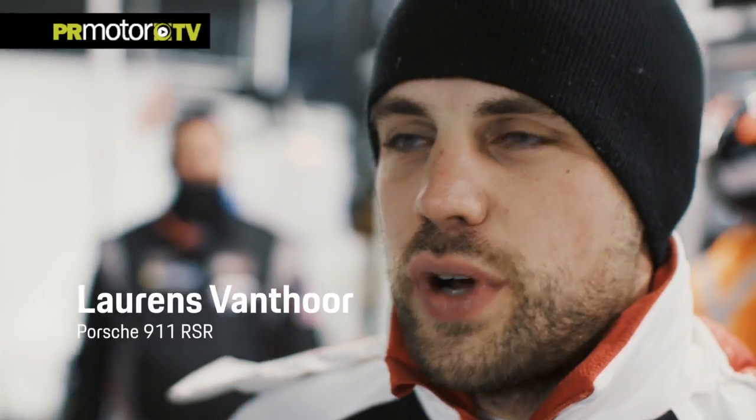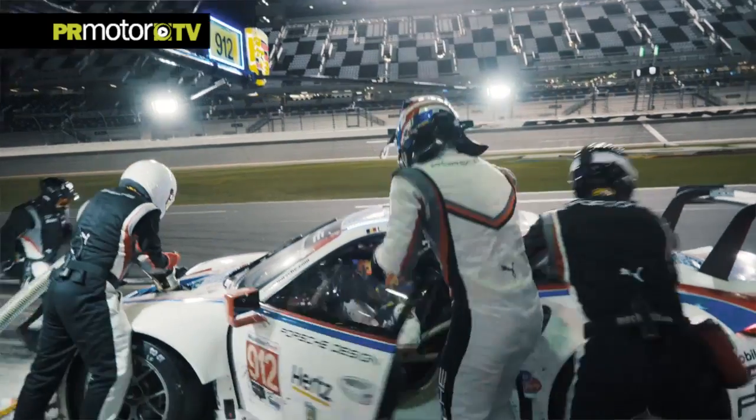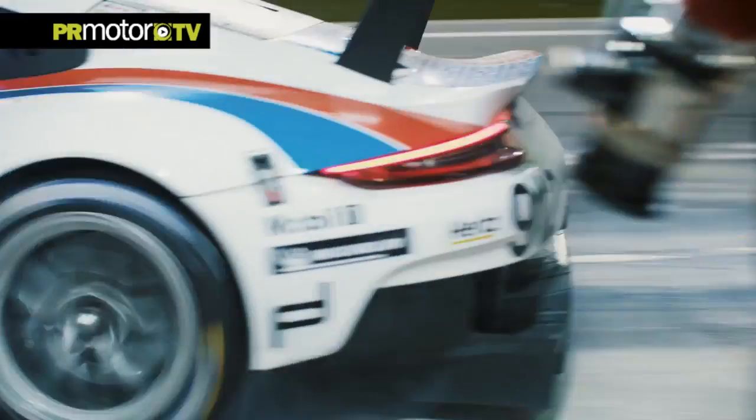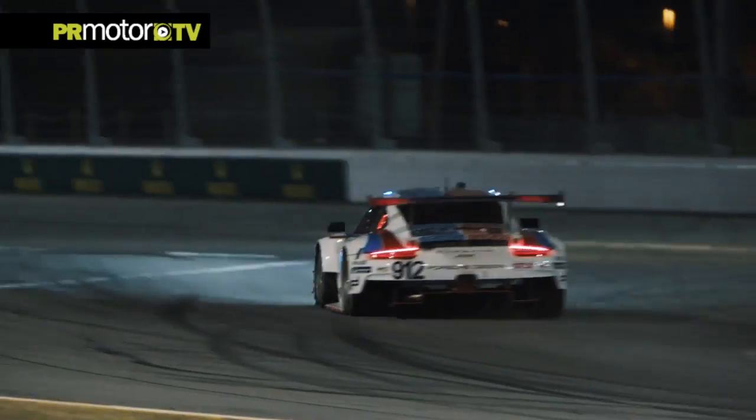We're now near halfway the race. We're P1. Everything is going well. We came back from the 5 laps down. For the moment, there's no issues. The car is running well. It's quite tricky with the condition, with the tire grip. It's changing quite a lot.